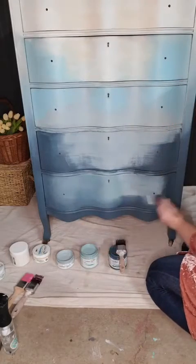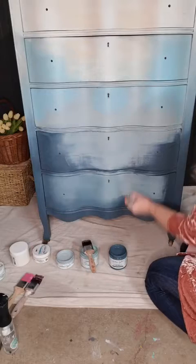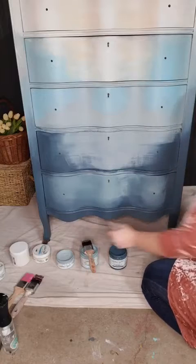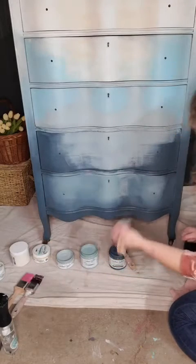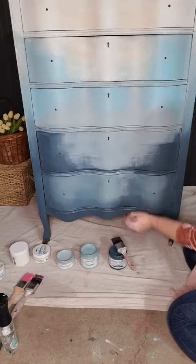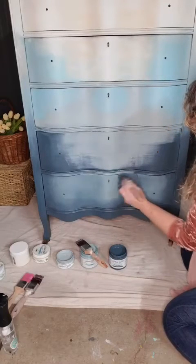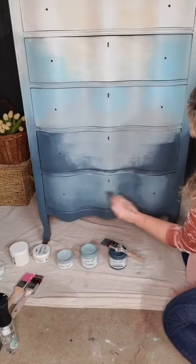And same on this side as I did on the other side. I'm working in the light color where my hardware is going to go. Working in some more of the dark sea in here. I'm going to get this edge. I'm going to scoot over a little bit so I'm not completely blocking it. Okay, nice and light. I do want a little bit more of my dark sea in this middle. And a little more abundance to feather it in now.